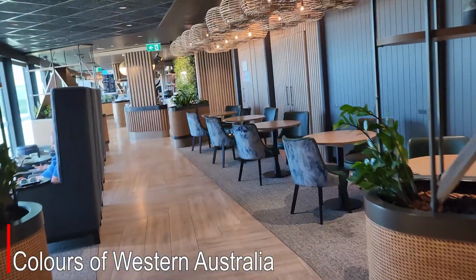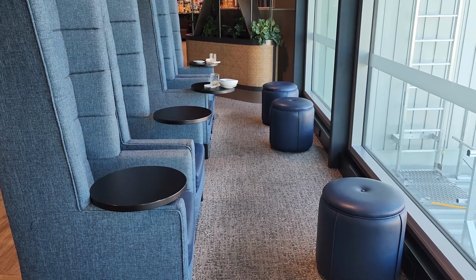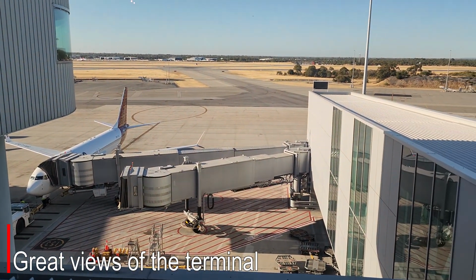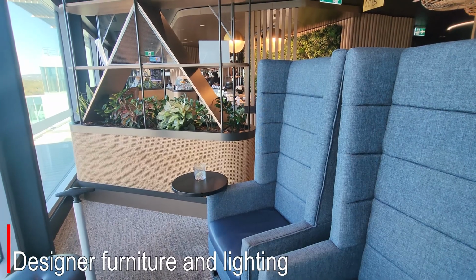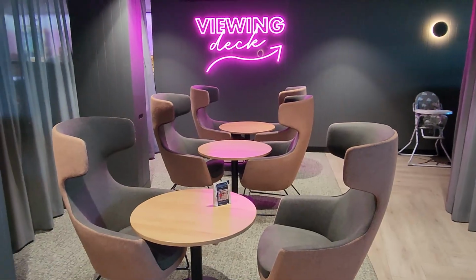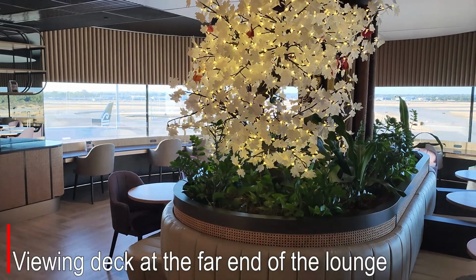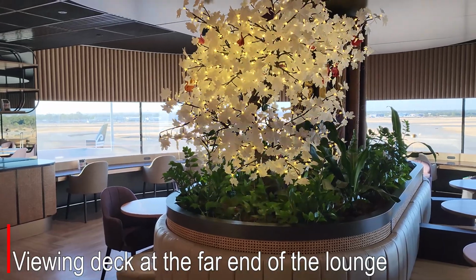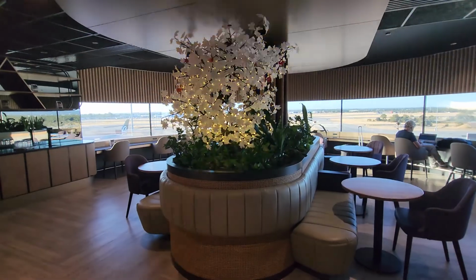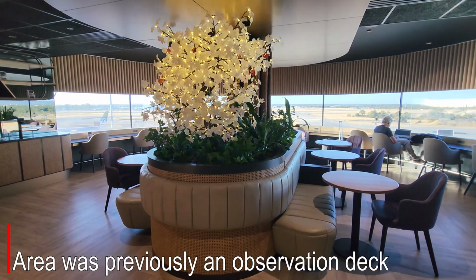There are great views over the parched and arid airfield from the high-backed and strangely uncomfortable chairs. The cocktail bar makes the most of the view and even has a viewing deck in the old observation gallery. Just follow the neon signs until you end up in a terrace staring at the hypnotic light show on the plastic tree. Indigenous artist Barry McGuire contributes to the centrepiece here, a message stick with 14 designs that represent the Noongar language groups in WA.